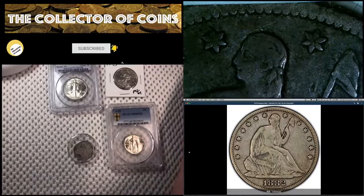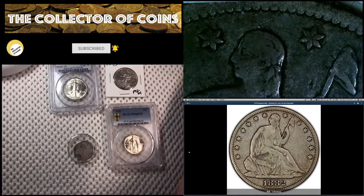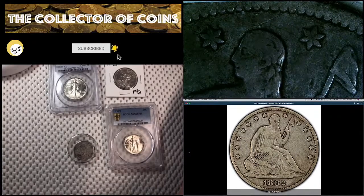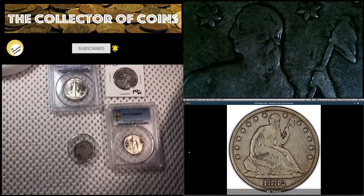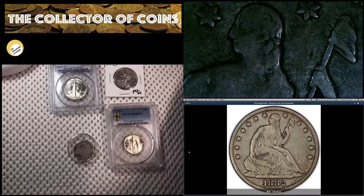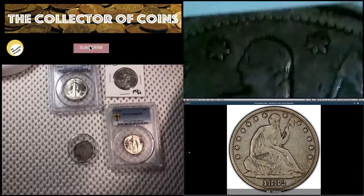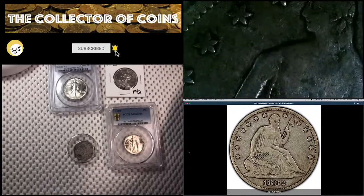So very similar details on the head. The difference being around the ear. The ribbon holding the hair behind the ear in the reference photo has a little more detail, as does the hair, than this particular example. But very similar toning and wear. Very similar on the stars.